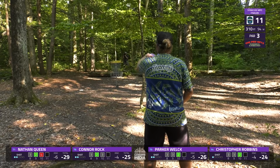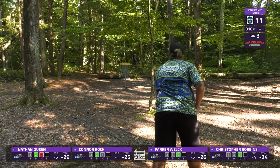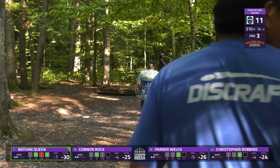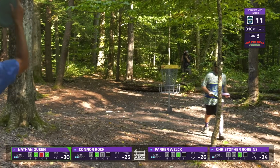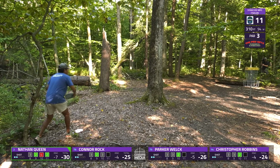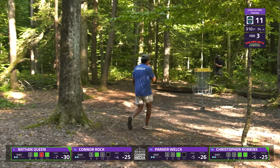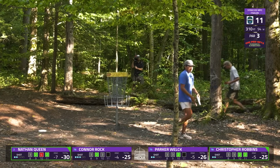Just high on the putt from Parker, catching the band. Got another shallow C2, maybe around circle's edge putt for Nathan. And it is perfect. Yeah, really needed to get that one after the bogey on the last hole. He is behind at this point in the round, but with holes left to play. Christopher, good back-to-back birdies.